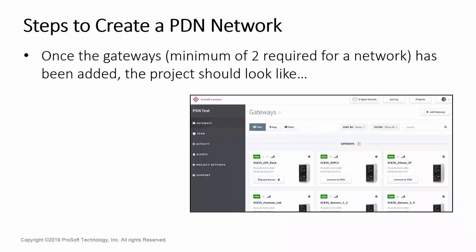From a network perspective, from creating that project, that's all you have to do. Everything else is managed by ProSoft. So it is very, very simple. In that example that I mentioned that we had here in the UK, one of those which I worked on, it literally took us just a few minutes to create the network. The longest time was actually installing all of the gateways at the locations.